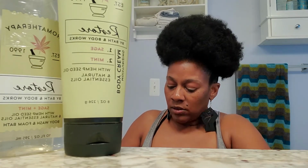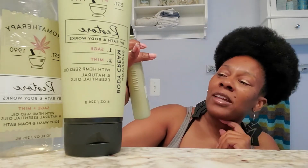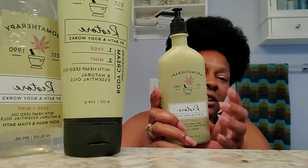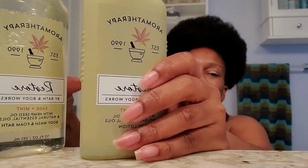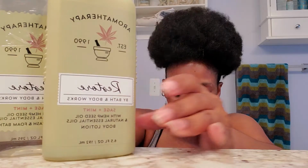Also got the, what is this one? It's still wrapped up. Fragile. So this one here, yep, it's glass, the Aromatherapy Restore, so I got the whole little set by Bath and Body Works. This is the sage mint with hemp seed oil and natural essential oils body lotion. So that one, the body lotion. This is the one I had to keep on my counter. That's a cute little set there.